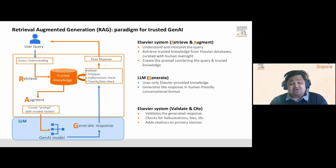Now, while RAG technology, retrieval augmented generation technology, introduces a novel paradigm by integrating vector search capabilities with generative models and reduces hallucinations, it is also limited by human search inefficiencies. These include typos, vague queries, or limited vocabulary, and also the understanding of the multidimensional nature of human queries. This often leads to missing the vast reservoir of information that lies beyond the obvious top search results. Elsevier's system validates the generated response, checks for hallucinations, bias, etc., and also adds citations to primary sources to ensure trust and confidence.